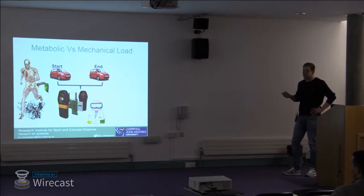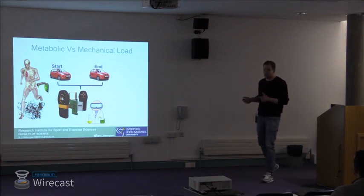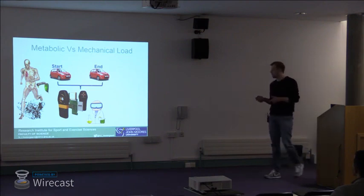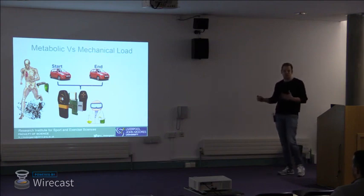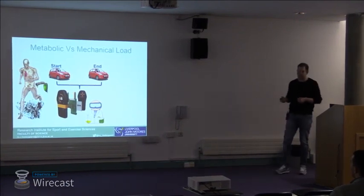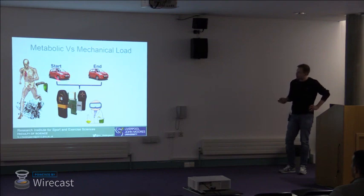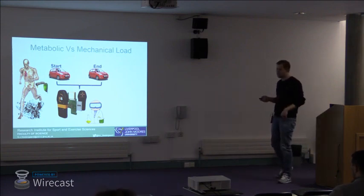So is our engine prepared to cover that distance we want it to cover? Can it run at the velocity we want it to run at in the game? And at the same time, how is that related to the fuel consumption of our engine? Are they getting tired? Are they having enough rest that we can refuel the engine and they can do what we want? And that is what I would say 99% of the data that we collect in professional team sports nowadays is used for: metabolic load.